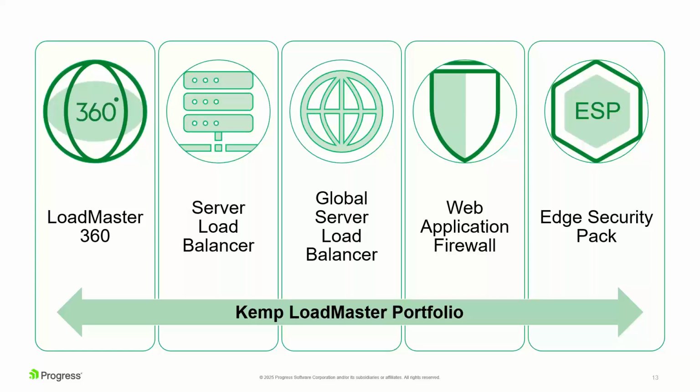We can give you a cost-effective solution that's fit for purpose across the board, whether that's a small entity looking at load balancing a small number of services or servers, all the way up to high-end enterprise networking across the globe. The Edge Security Pack is effectively what we classed back in the day as a TMG replacement function.